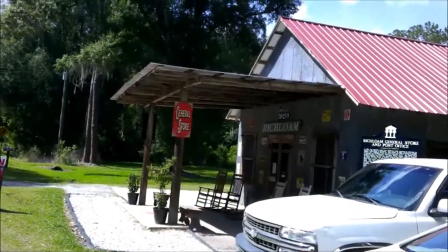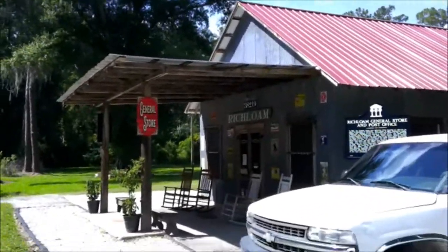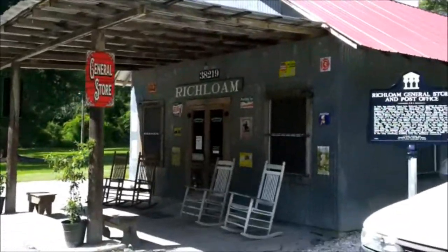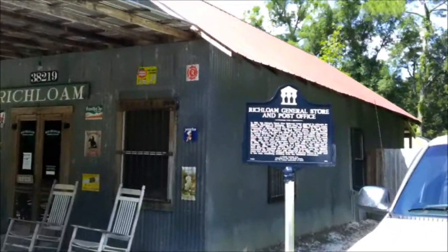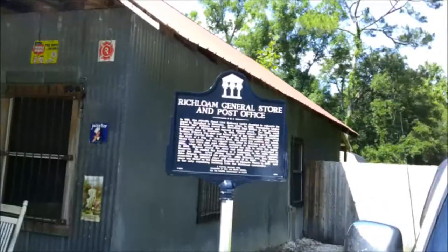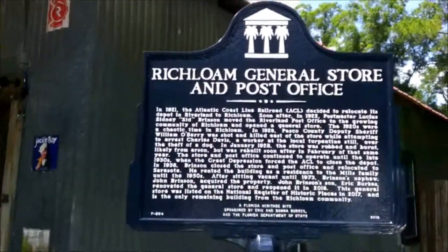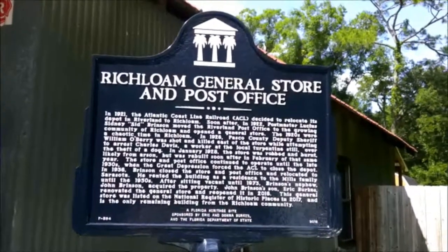Okay, guys, we found the store. It wasn't that far. It was not even a few steps away. So that was pretty cool. This is the sign here. Let's look at it. It was a general store and a post office. Pretty cool.